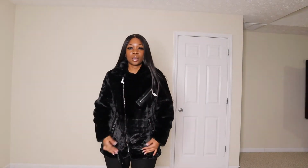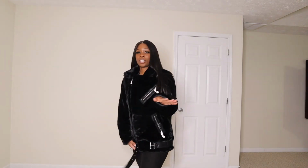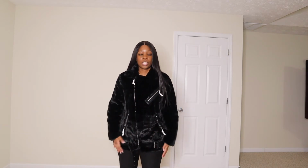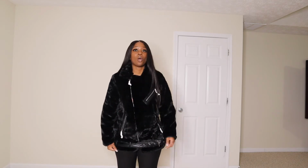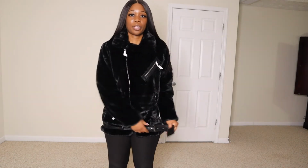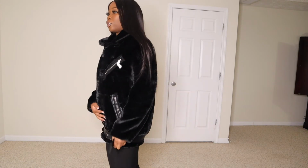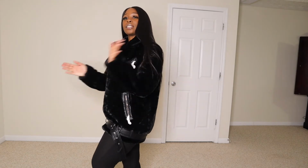The fact that it comes under your butt, because you know in the wintertime when it's cold and the wind blows, it'll blow up your shirt. This coat was here to save the day. Then it has this, which I'm not really sure. Okay, hold on. So then it has this strap, which is perfect. You can put it under your butt and tighten it so the wind is really not going up your clothes. And I just love this coat. This coat is a 10 out of 10.